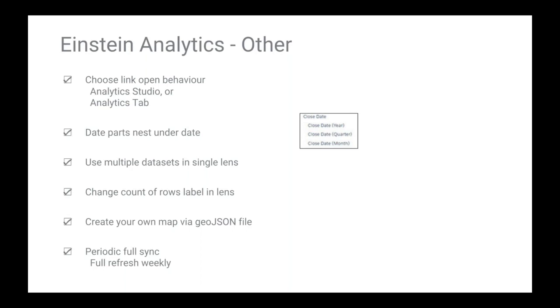You can rename the count of rows label. If you've got multiple data sets open in the initial state, they'll all say something similar, like so many rows seen, so you can change that label so that you can distinguish which one is actually which. And you can create maps by uploading GeoJSON files if the prepackaged ones in Analytics don't suit your need.